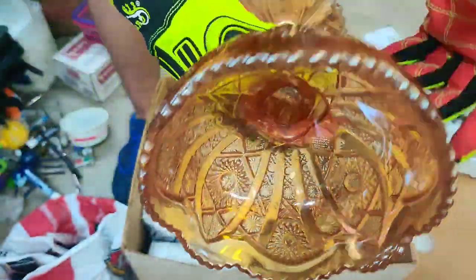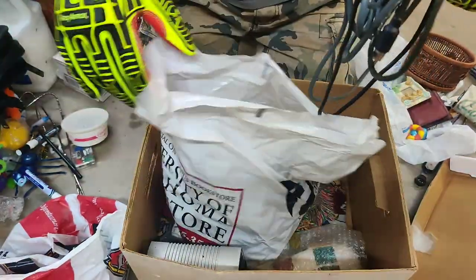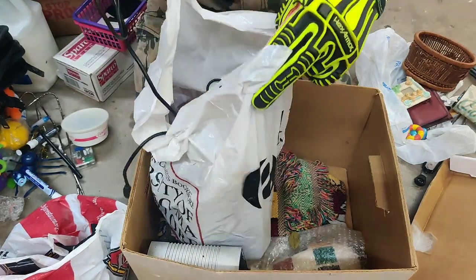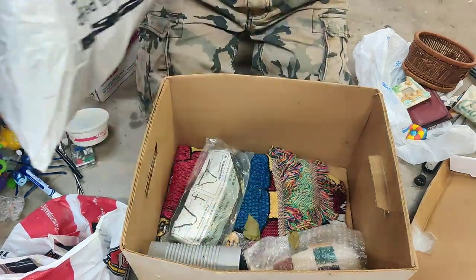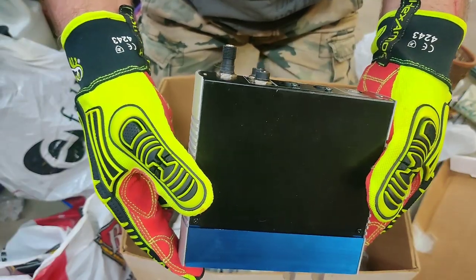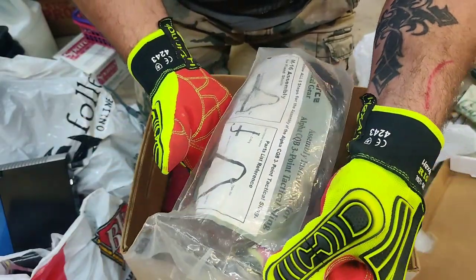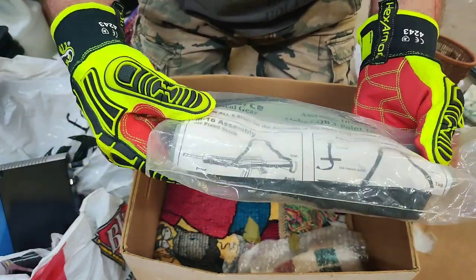This looks like carnival glass. Pretty interesting. Very pretty. I don't know. Might be worth something. Okay. And this looks like it's all stuff for Xbox. We got like four Xbox controllers in here, guys, so maybe we'll find an Xbox. Audio box USB. This is pretty much for audio recording on your PC. Close quarters battle kit. Assembly instructions for Alpha CQB 3-point tactical sling. So that's a tactical sling for a gun.